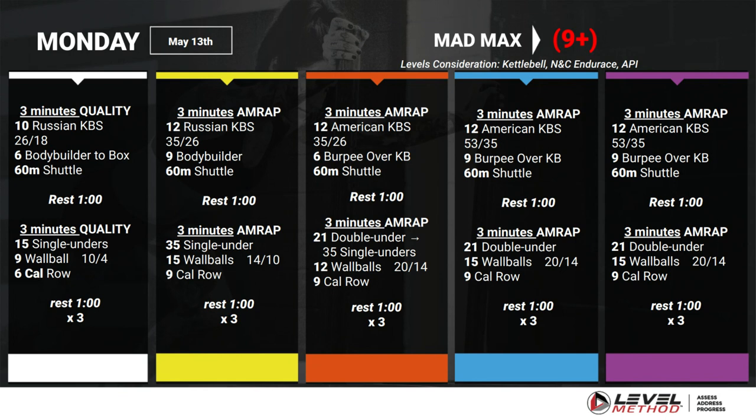If you're not sure what that is, it's the Fight Gone Bad style, where you do a minute at each of the movements and you accumulate your reps to get your score there. And we've got some squat endurance testing in the middle of the week. So a couple of chances to record some scores this week.